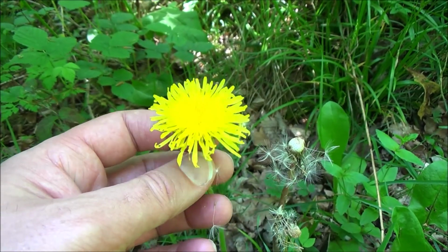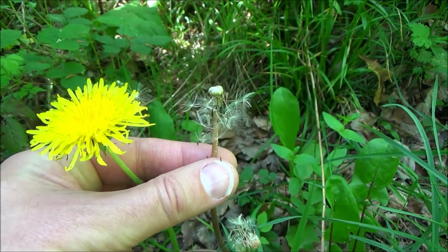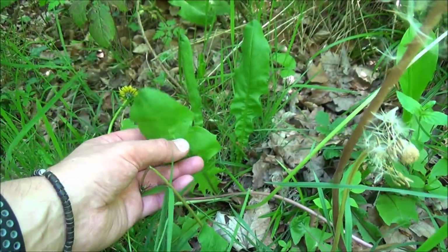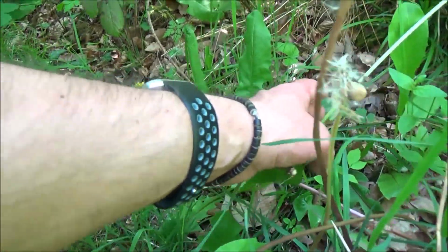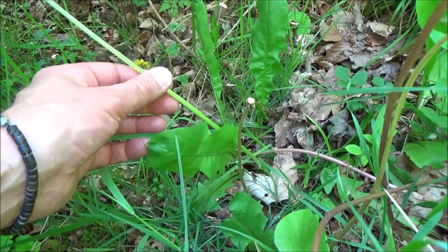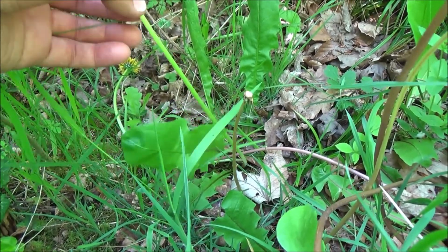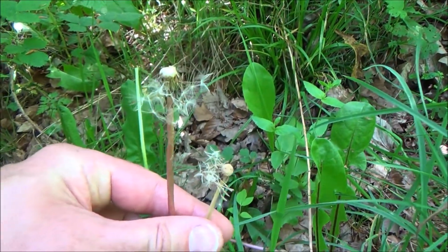This of course is the dandelion. Everybody knows this one, or most people. That's the flowering head. And this is the one that has the seeds that get dispersed in the wind. You can eat the leaves, used in a salad. Obviously wash them first. And the roots can be dug up, roasted and ground and used as a coffee substitute. Autumn is the best time to cultivate the roots because they're a lot fatter at that time of year. So yeah, that's your dandelion.